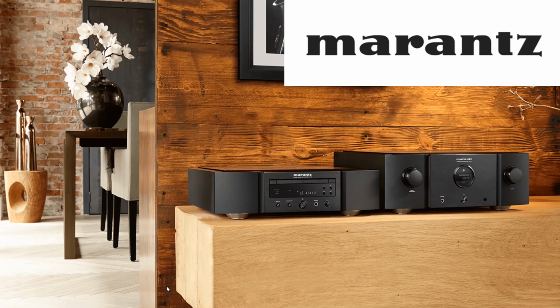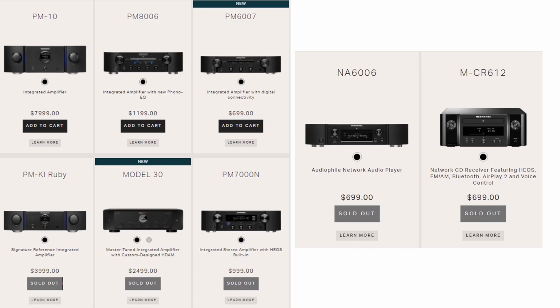Of the big brands, Marantz is one of the first implementing in signature designs next generation power amplifier technology. Marantz flagship is the PM10 amplifier at an impressive price of $8,000.